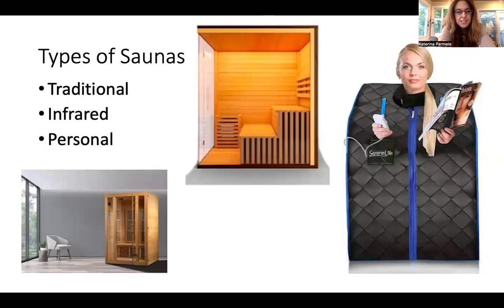There are different types of saunas. There's the traditional, which is basically heated with a heating element. That's the one in the middle. The air temperature gets very hot, usually in the 180s or higher. And you can drop water on the coals to make the air a little bit more humid, but generally it's considered a dry sauna. Then there are infrared saunas where the temperatures don't go as high, and that heats your skin. And then there are these personal ones, which are also infrared, and they cost a lot less money, and you can just plop yourself in there and have it be something that's more portable.